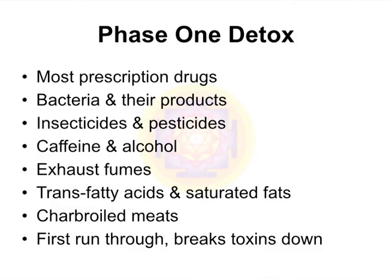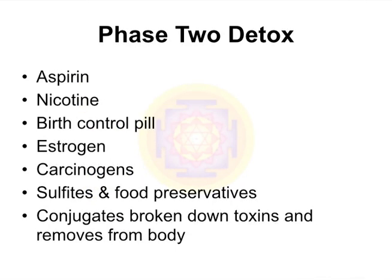So phase 1 detox includes things like prescription drugs, bacteria and their byproducts, insecticides, pesticides, caffeine and alcohol, exhaust fumes, trans fatty acids and saturated fats, charbroiled meats. It's the first run-through that breaks toxins down. Phase 2: aspirin, nicotine, birth control pills, estrogen, so hormones. Phase 2 is very important for estrogen. Carcinogens, sulfates, and food preservatives. It conjugates broken down toxins and removes them from the body.